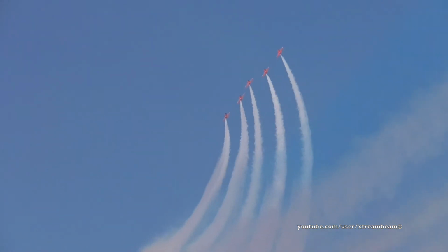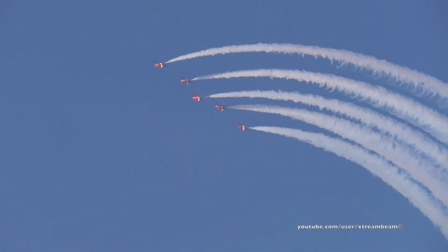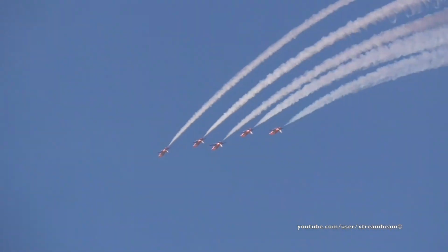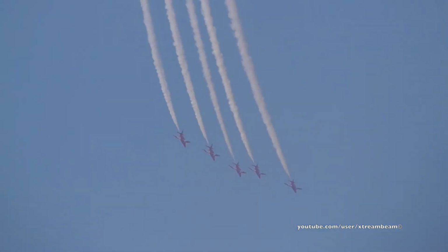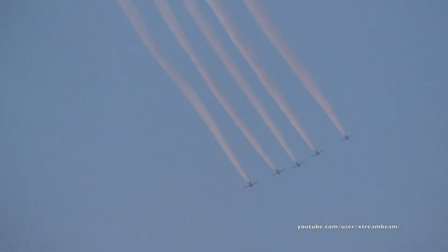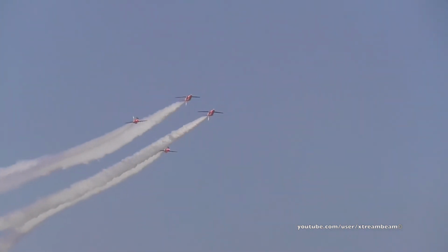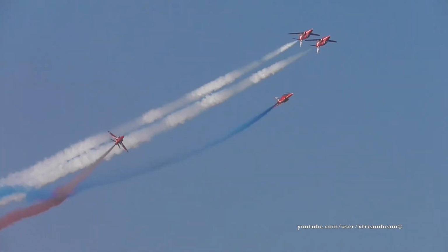Of that Leader's Benefit shape is Red 4. He is Flight Lieutenant Ollie Parr, and Ollie's a second-year pilot with the Red Arrows. He's a former Tornado GR4 pilot, but he has also spent a tour as a Hawk flying instructor at Royal Air Force Valley on the Isle of Anglesey in North Wales, where we train our advanced flying students. Well, the Python finishes over to our left. Crank your eyes further. 8 and 9 start their rolls in the corkscrew.